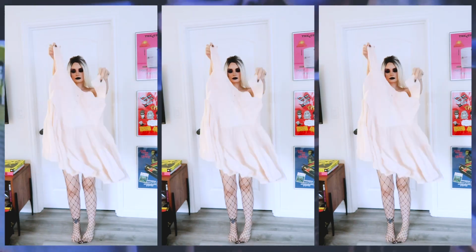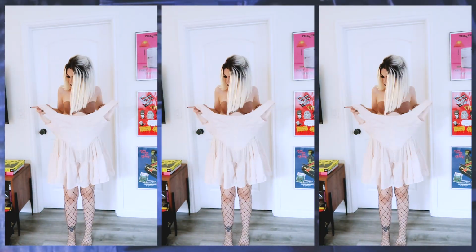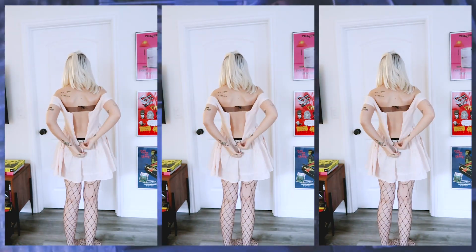So in the movie, Tiffany is wearing a white dress. I didn't want to go out and buy a white dress, so I'm going to use a dress I already own. This is by Vanessa Mooney, and I believe it's called the Elizabeth dress.